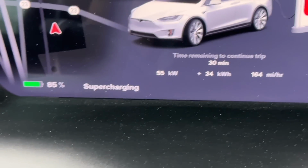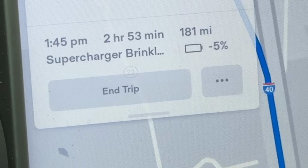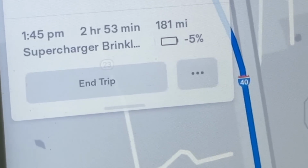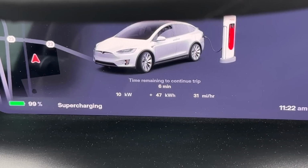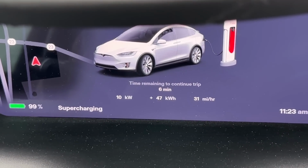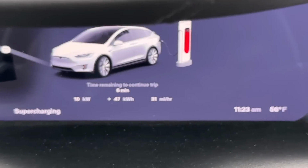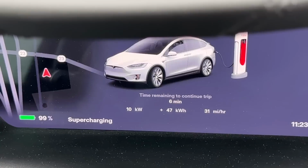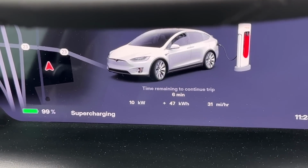85%, and we've dropped to 55 kilowatts, mainly because it's kind of chilly. All right, our arrival percentage is still minus 5%. It's 181 miles. Got to charge more. We are just about peaked out here. 6 minutes to go. Yeah, I waited for it. It's cold. It's 56 degrees. The battery probably puts out more energy when it's a lot warmer, as we know.